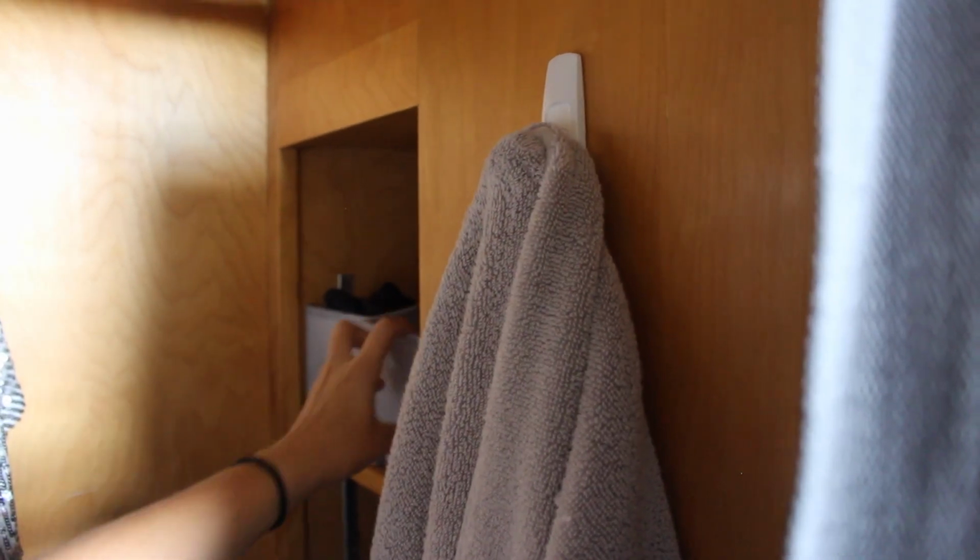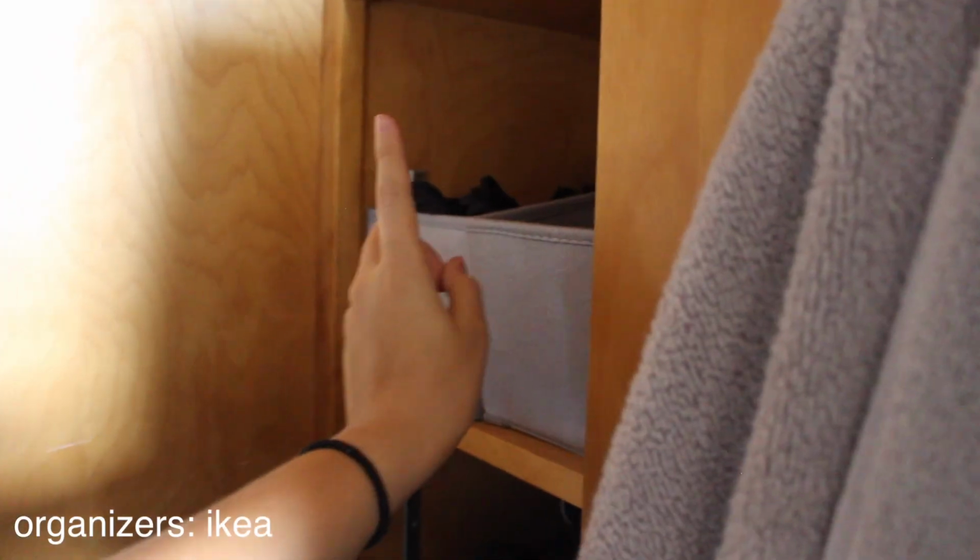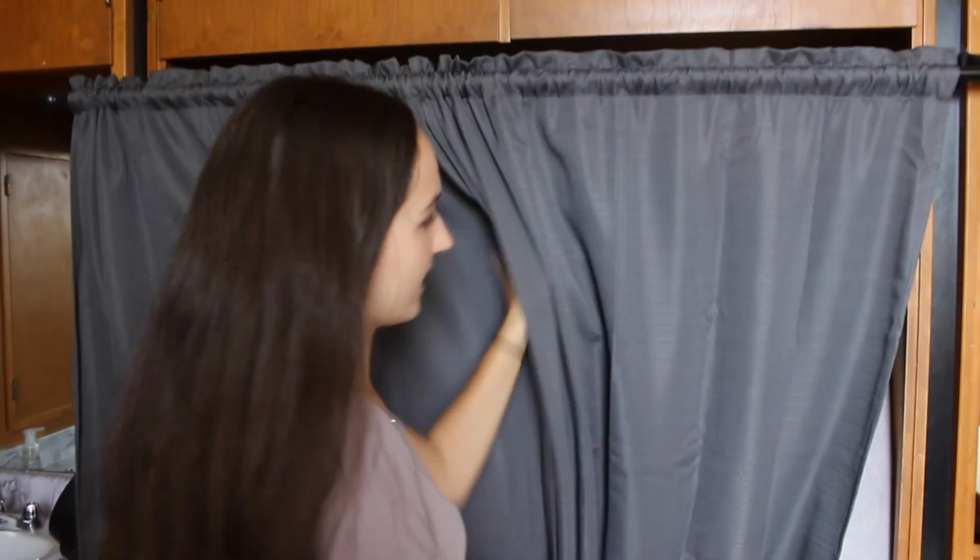And then over here, I have little storage boxes for my swimsuits. Then down here, I have shorts, pajamas. And then down here is where I keep all of my purses. And yeah, that is my closet.